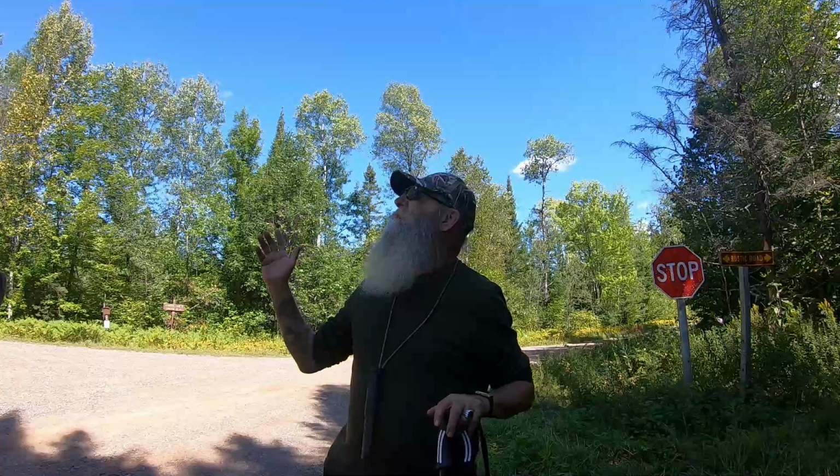So, couldn't pick a better day. Skies are blue, occasional little puffy clouds, nice stiff breeze, but I probably won't feel much of it back in there in the thick of the woods. But it's only 65 degrees. Perfect hiking weather. So, without further ado, let's get on the trail.